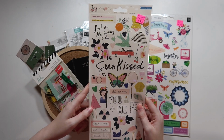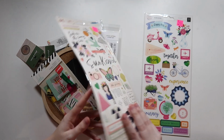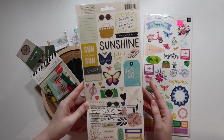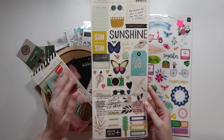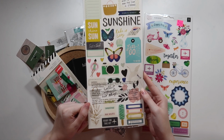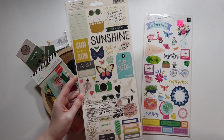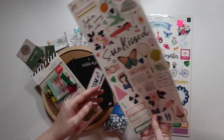Similarly, the Maggie Holmes and crepe paper one, I don't remember the name of this collection, which I'm not sure why they didn't put it on there. It's some summery sunshine collection, not 100% sure, but again, love the colors on this one. A little bit more neutral, a little bit more yellow, which I adore. Lots of easy to use icons, nothing too crazy.